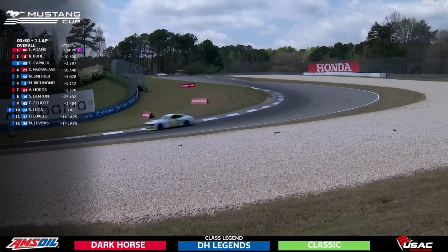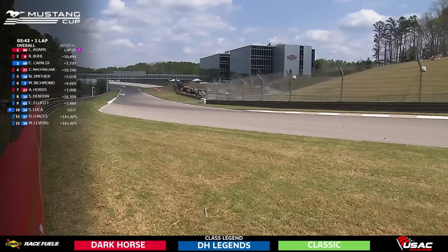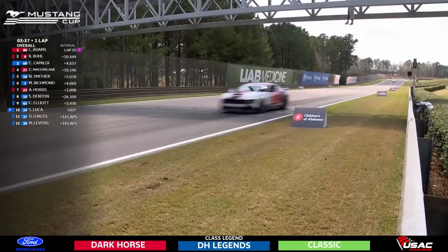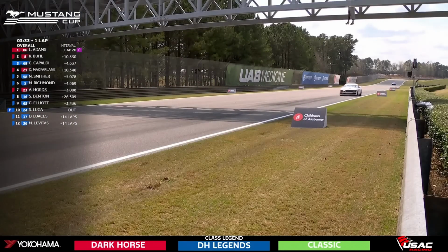I did notice something pop up a few minutes ago in race control. Unfortunately, the number 36 of Michael Levitas, after having that incident down there in turn number 11, was found responsible for the incident and will have to serve a stop plus 30 seconds penalty next time that car is out on the racetrack.